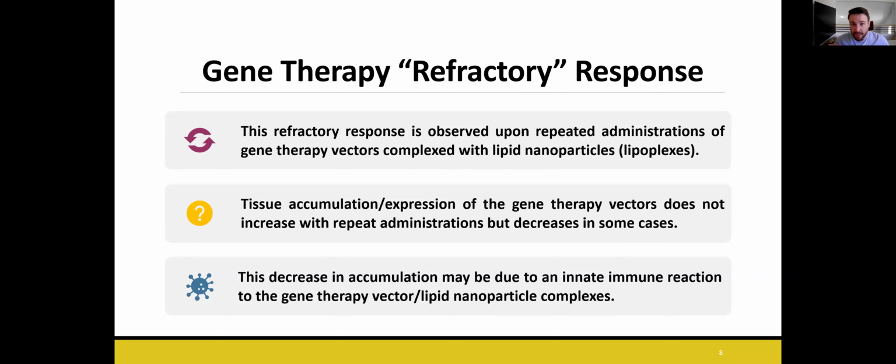So this is obviously a problem for gene therapy delivery, but the decrease in accumulation could possibly be used for drug delivery. And one possible explanation for this reaction to these gene therapy vectors is that it's actually an antiviral response. And so you're asking, well, why do you think it's antiviral?